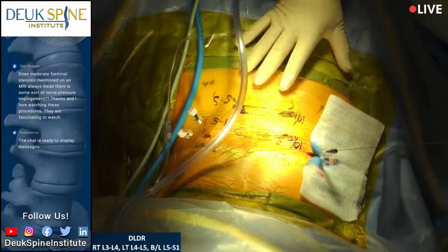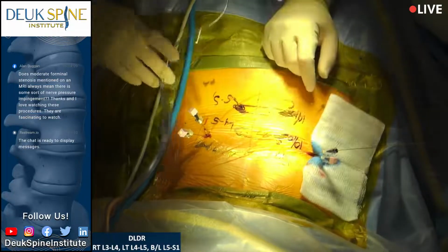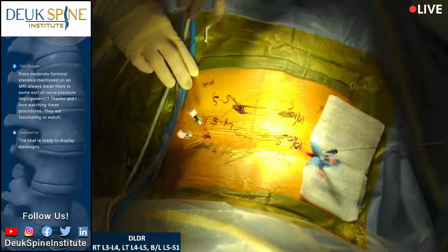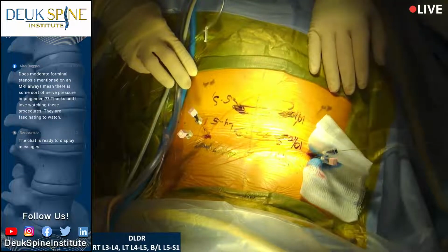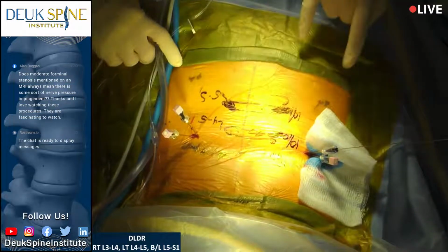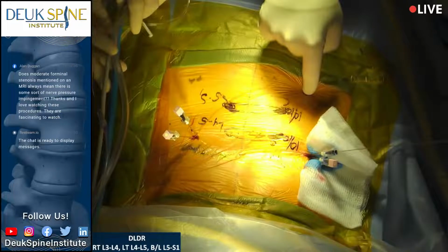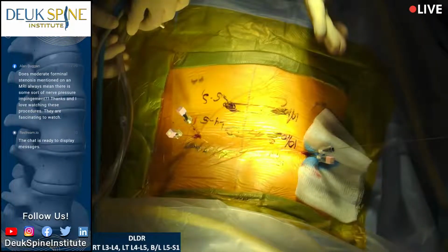So great news for her. She's come down here because she's been suffering with back pain and leg pain for years. And we figured out where her pain's coming from. It's coming from 1, 2, 3 discs plus the piriformis muscle on both sides. And Dr. Patel has already done piriformis injections earlier. So now I'm going to fix these discs.